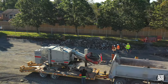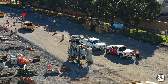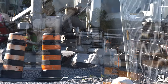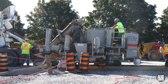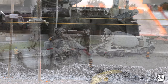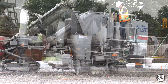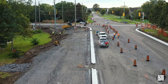This Power Curber 5700C arrived from Sousa Ready Mix on Tuesday, and it was very quickly brought into action. Curb work continued through Wednesday and Thursday, and the results are very impressive.